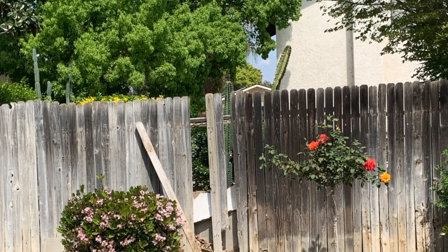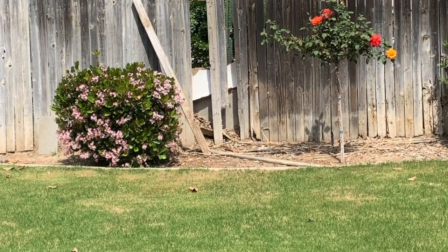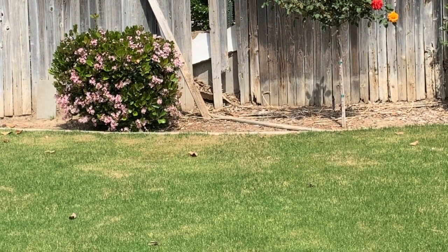Fencing. If you have a shared fence with your neighbors and it's kind of janky, figure out a way that you can fix that so that it's cohesive. If you have planters or planter boxes, do that. But a little bit of this and a little bit of those, not so good. So keep in mind that you want to have whatever you have cohesive.